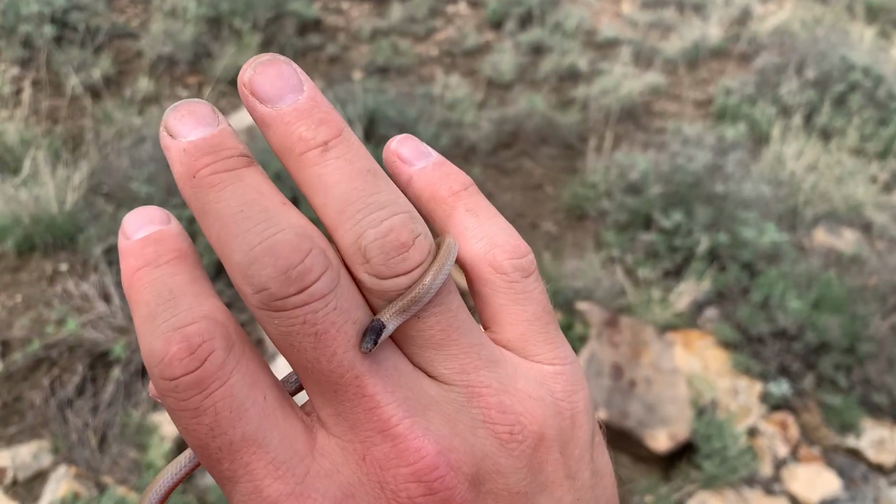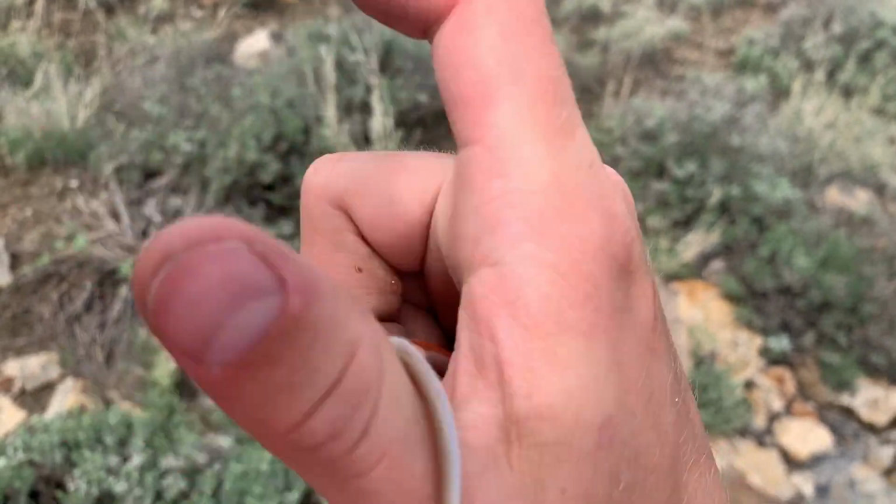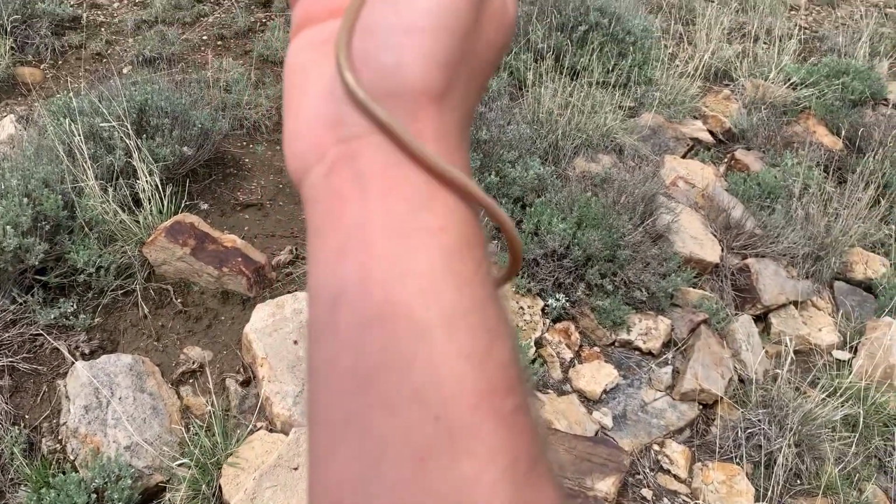Here's the first snake of the day. This is a Plains black-headed snake. We are pretty used to seeing these in Boulder, but this is the first one that we've seen in Seco this year.